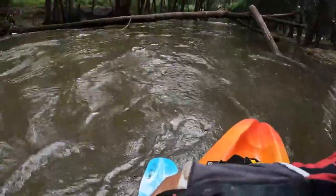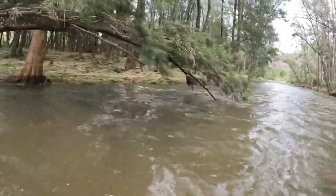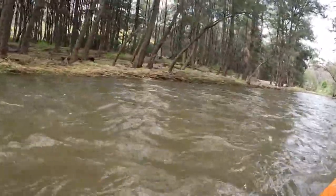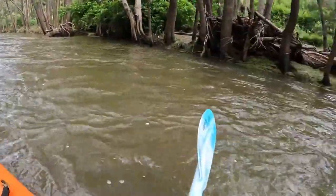Yep, another hazard. A lot of them. A bit tricky for the lone kayaker because there's lots of snags underneath these trees and branches, which grabbed my leg when I tried going under one before. So, yep. Still beautiful though. Look at all the debris.